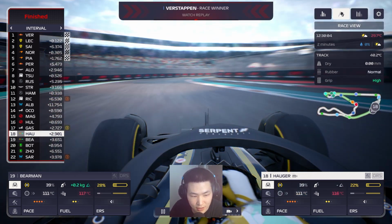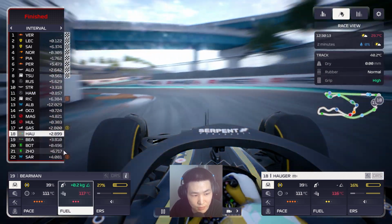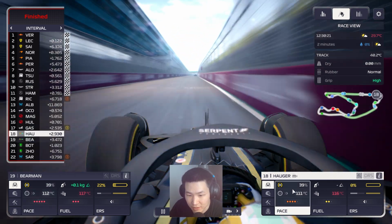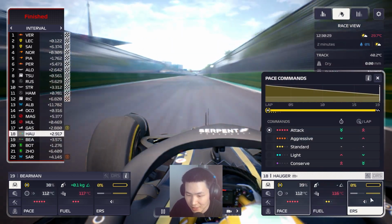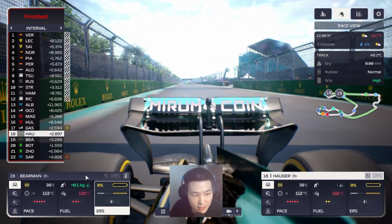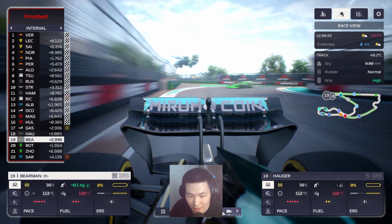Max Verstappen wins it. Behrman's holding off Bottas pretty well. He's pushing. Let's just go full on attack now. Dennis Hauger finishes P18. Gasly just found that extra pace towards the end. Unfortunate for us, but let's see what happens with Behrman. Yeah, Bottas is far enough. He's not deploying right now.